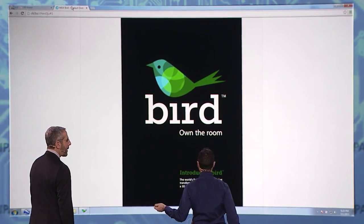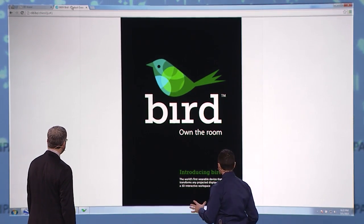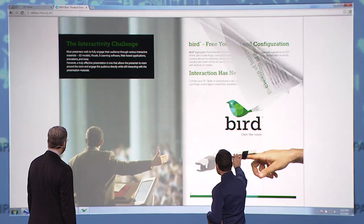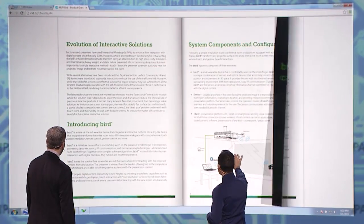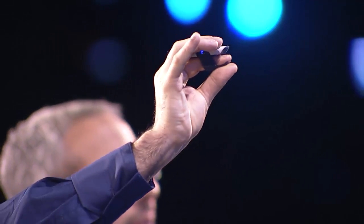It only gets better. So this one is an electronic magazine. And now I can really use my hand gesture here to flip the pages of the book, and you can see it's really like I'm touching the pages themselves. It's like grabbing this paper from a distance and moving it around.